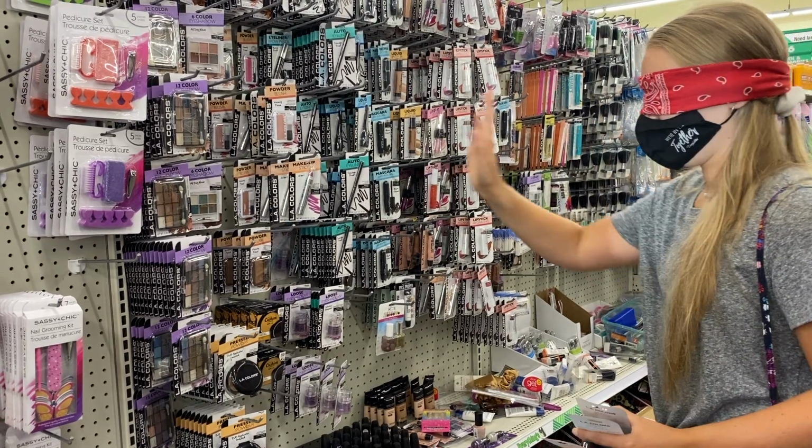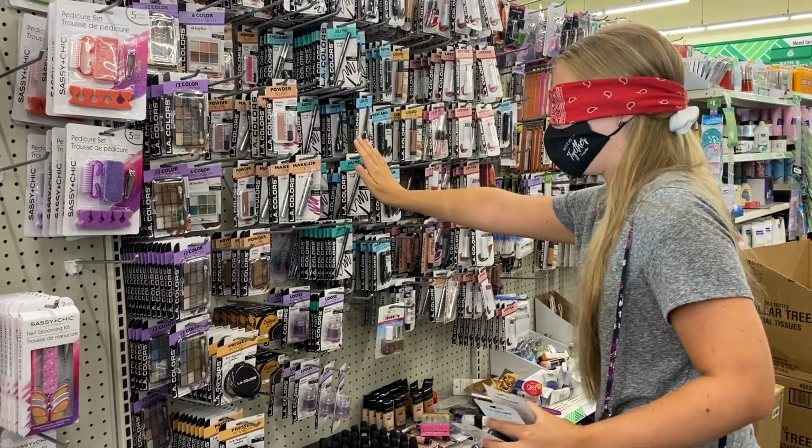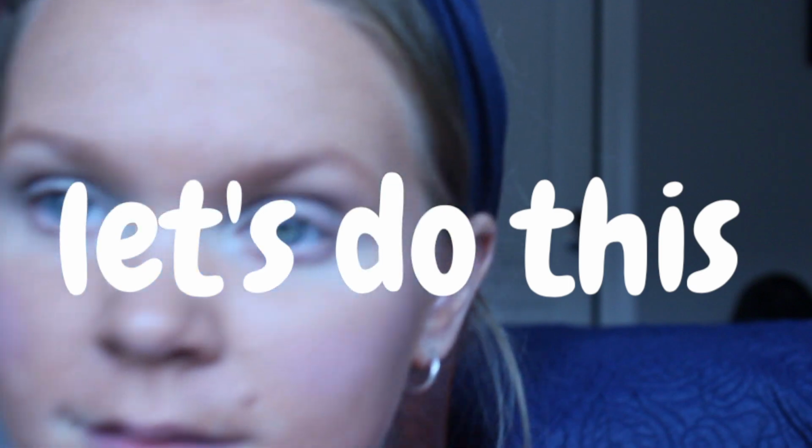Straight ahead. Just stick your hand out to the right now, please, ma'am. To the right, to the right, to the right. There, right there. Right there, you got one. Let's do this.